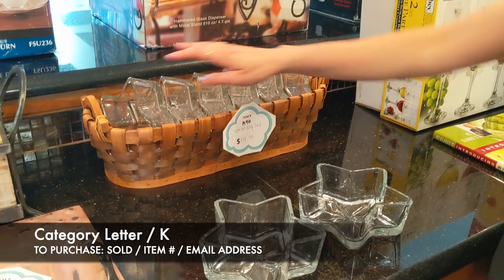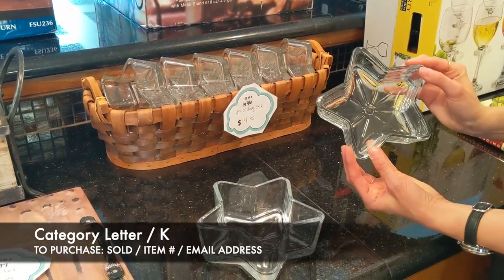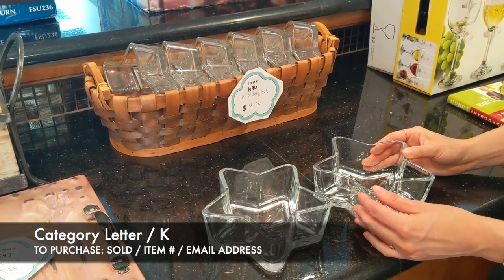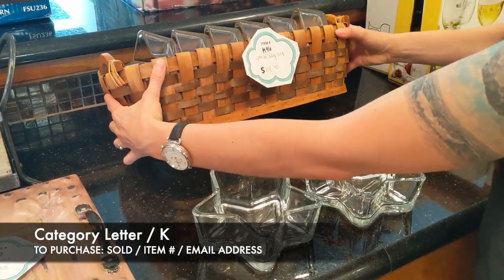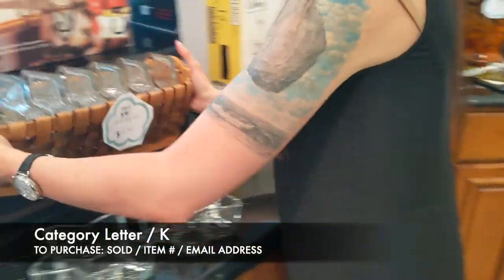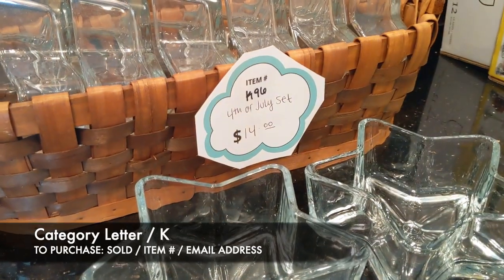Next, we have our 4th of July set. So it's going to be 8 of these little, they could be for berry bowls, like a dessert for 4th of July. As we all know, that's coming up, so that's a good time to use those. And they come with this basket as well. So I'll kind of show you the basket. All together, this little set is going to be $14, and that's going to be item K96.